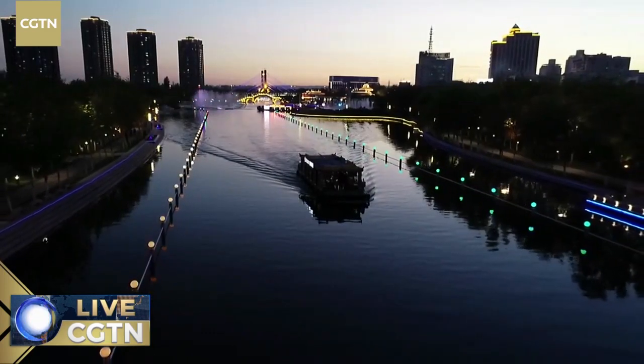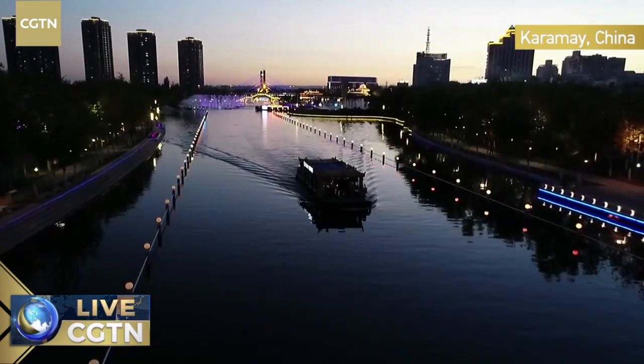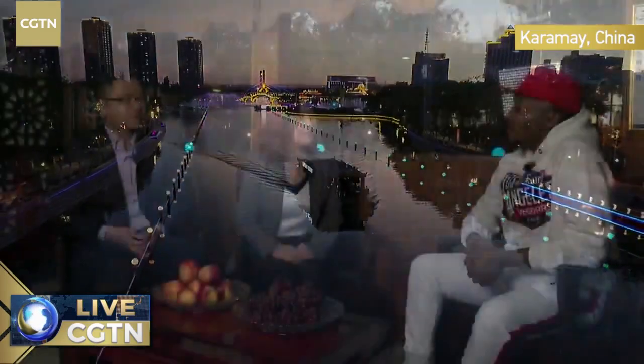Yeah, it's so clean here and it's beautiful. The food is great, the people are friendly. Those are some of the things that really attract people to Karamay city. And also Karamay is a rich city. Look at the lights outside. Of course. Look at that. Beautiful. It's very, very beautiful.